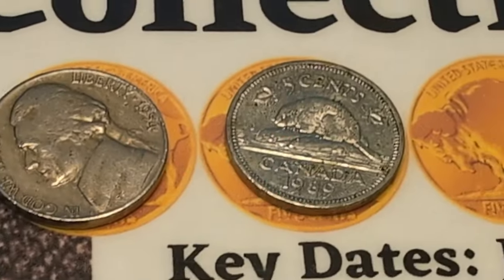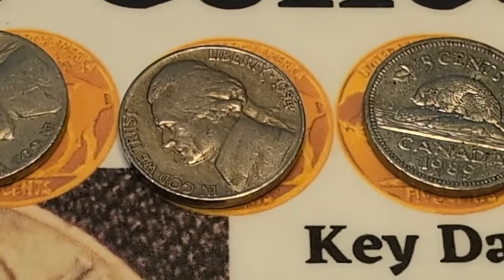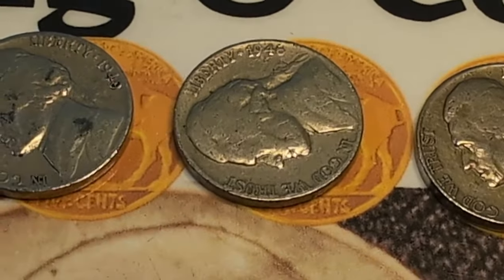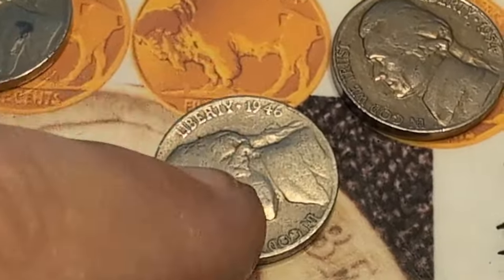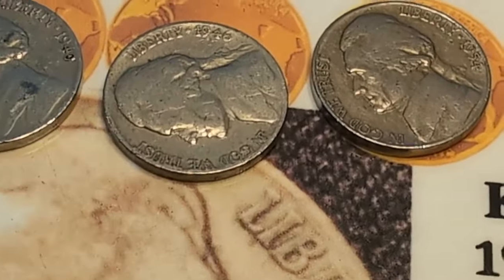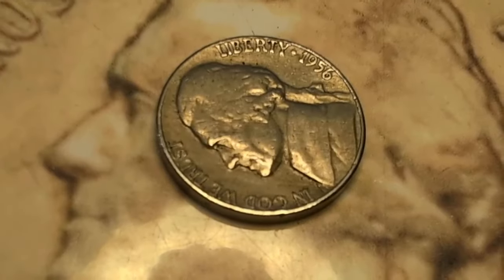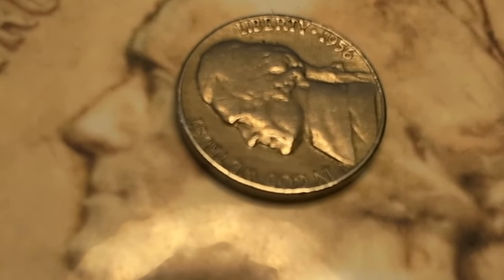Yes, sirree, Bob. Okay, the next five, I got another Canadian, 89, a 1954, a 1946, and another 1940. The 1946, it does not have the color that you'd like to see, hoping that it might be a transition year. It's just a 1946. Well, the next set of five rolls, all I got was this one, 1956. Move on to the next five.